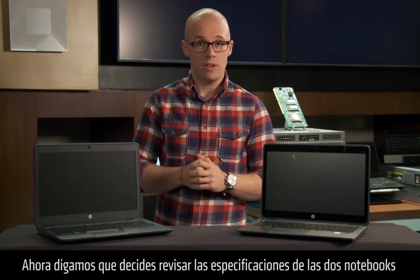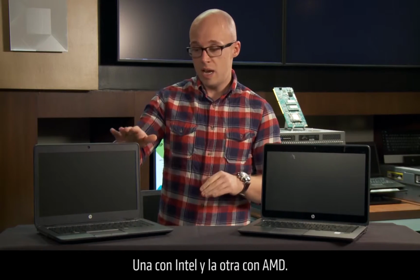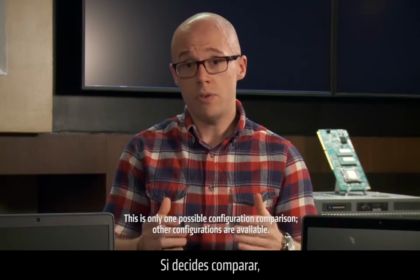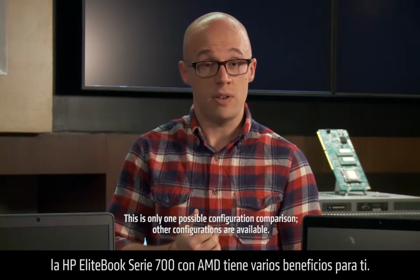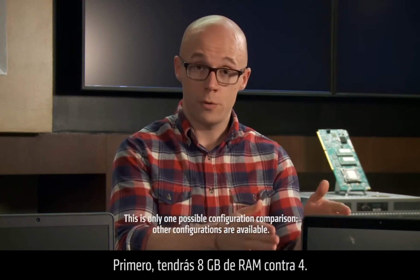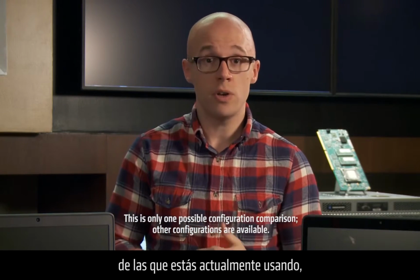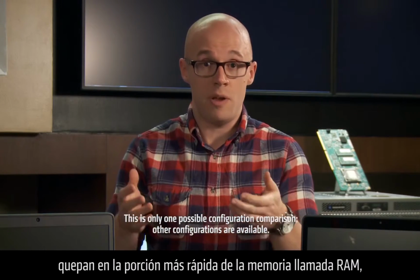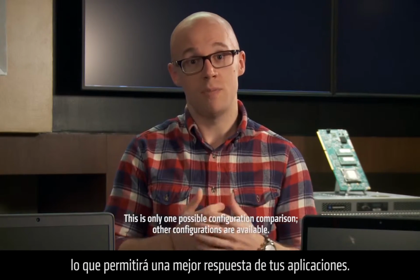Now let's say you decide to spec out 2 notebooks around $1,100. Again, one with Intel and one with AMD inside. If you do that, the HP EliteBook 700 series with AMD does several things for you. First, you will get 8 gigabytes of RAM versus 4. Having more RAM allows more applications that you are using currently to fit in the very fast portion of memory called RAM. And that will make the applications more responsive.